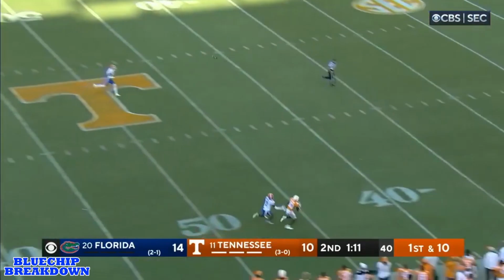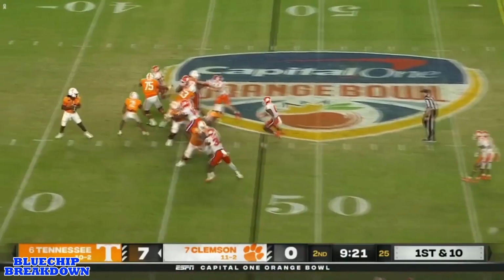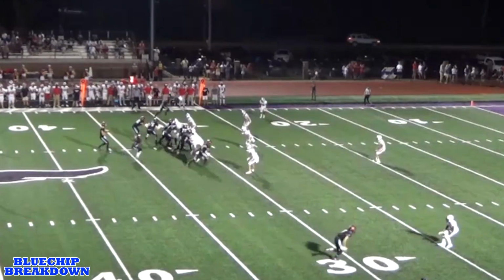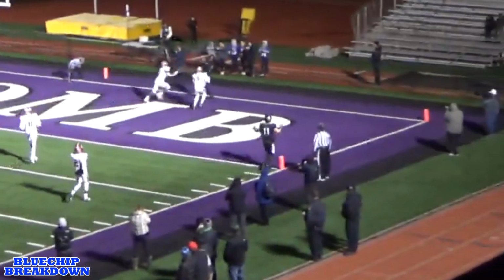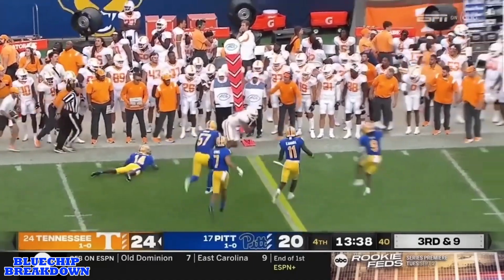Sometimes we might be able to sneak him open on some deeper routes, especially with some of the other faster wideouts that we will have on this team. I think that he'll do a good job of winning in one-on-one coverage. He's going to be great going up against zones. So obviously he's got really, really good hands. So I think that he's going to help this team out tremendously moving forward.